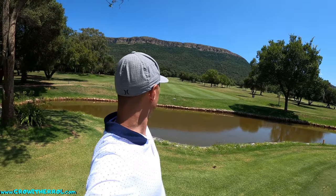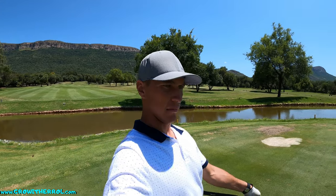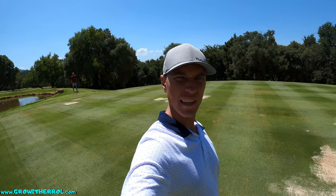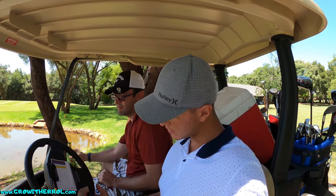Hole number 12. Not a bad hole. So you tee off there, then you've got this bit of a bunker or dam, whatever they call it. And this is what it looks like all around me. And that's my ball right there. Hole number 12, 5 shots for me, Rudi, 6 shots.